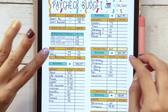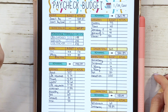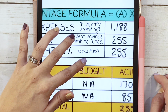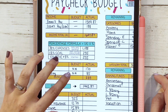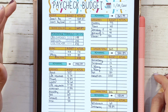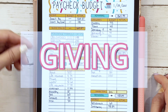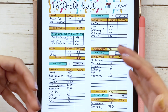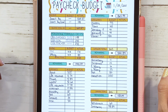So we have it broken down into 3 different categories. One of them is where the bulk of your money is going to go, which is your expenses. The other is for any goal that you might have, and I have it written on the worksheet that it could be a debt payoff goal, any savings goal, saving for sinking funds, that sort of thing. You can write in whatever percentage you want to apply to that particular goal. Then the last one is giving, which in this case is our tithe, and I have a fixed amount there of 10% because that is how much I would recommend giving. If you do give to your church or whatnot, you can do that.